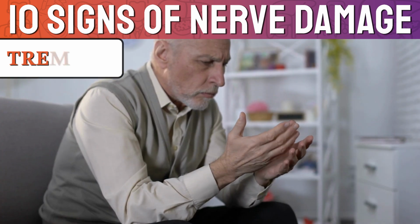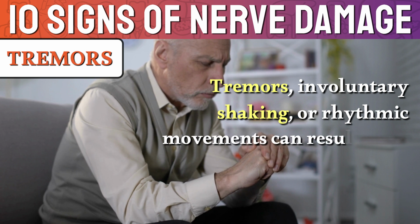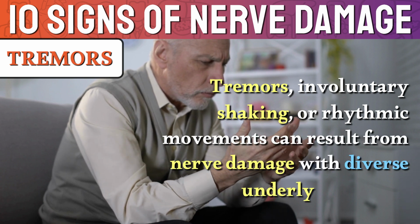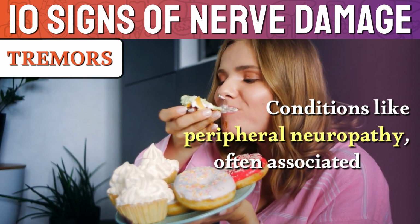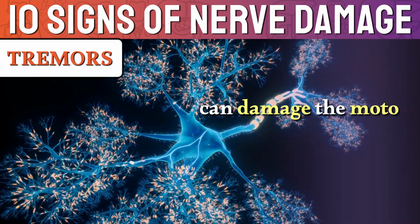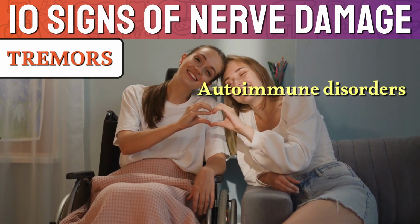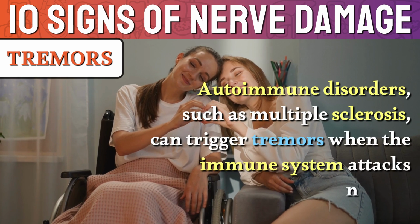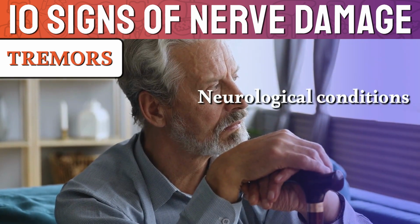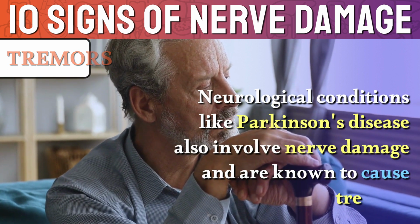Number 6. Tremors. Tremors, involuntary shaking, or rhythmic movements can result from nerve damage with diverse underlying causes. Conditions like peripheral neuropathy, often associated with diabetes, can damage the motor nerves that control muscle movements and lead to tremors. Autoimmune disorders such as multiple sclerosis can trigger tremors when the immune system attacks nerves. Neurological conditions like Parkinson's disease also involve nerve damage and are known to cause tremors.